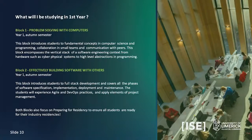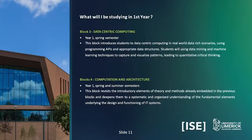And then after Christmas, when we move into the second semester, you're going to see that actually we are addressing the basic building blocks, so to say, of software, data-centric computing with data structures, algorithms, and all the theory, so to say, that is necessary for this, and then computation and architecture for the system level. At this point, they are rounded students. They have already all the concepts that they need in order to be successful in the residencies.